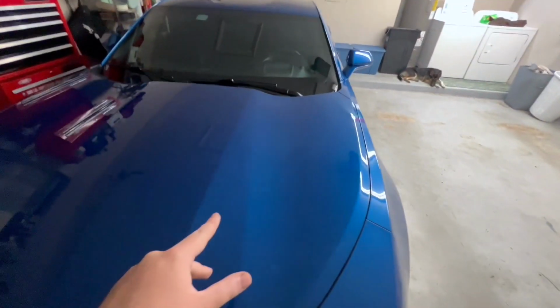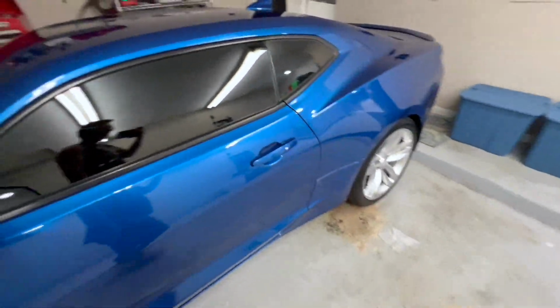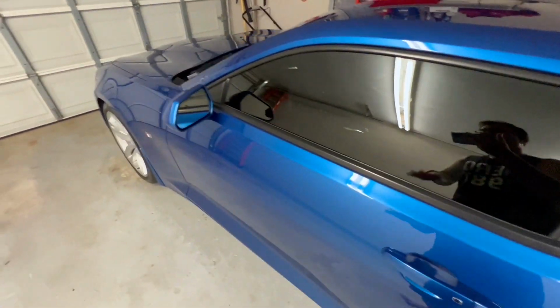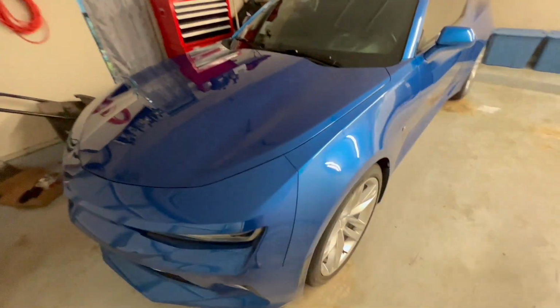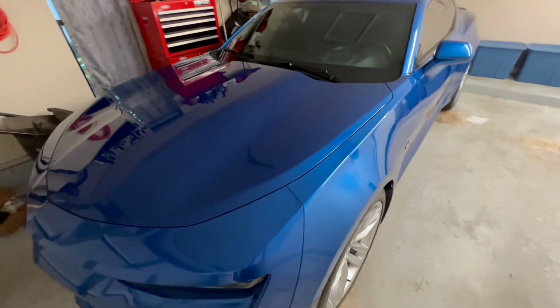I do one day plan to either get an SS or just throw a 6.2 liter in here. I don't know what I'm gonna do with the car. I plan to keep it because I've owned this car since it's brand new. I have all the original stickers to the car. I even have the build date of the car. So it's really special to me. It was the first brand new car I ever bought. It's the first car I ever bought with a loan, and I worked my ass off for it back in the day.